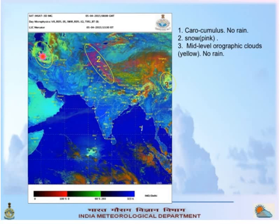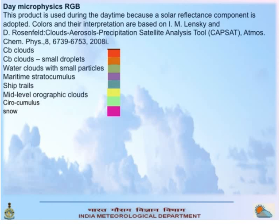Here, this is the cirrocumulus, no-rain cloud. Then this is the snow in a pink shade, and this is the mid-level orographic cloud seen in the yellow color. This is the interpretation scheme used for the different colors generated in the day microphysics. This is the CB cloud in dark orange, then CB cloud with small droplets in a slightly less dark orange, and water cloud with small particles in this color. Marine stratus cloud is this, ship trail is this, then mid-level orographic is yellow, the cirrocumulus is this color, and snow can be seen in pink color.